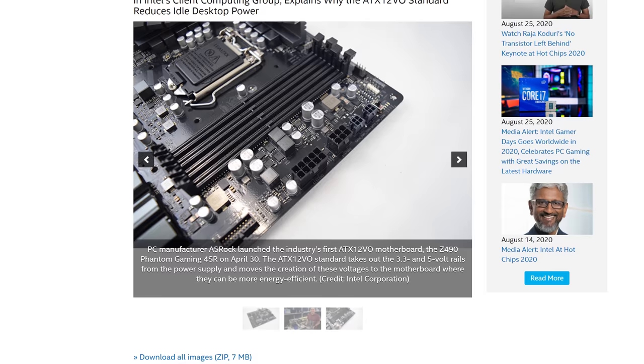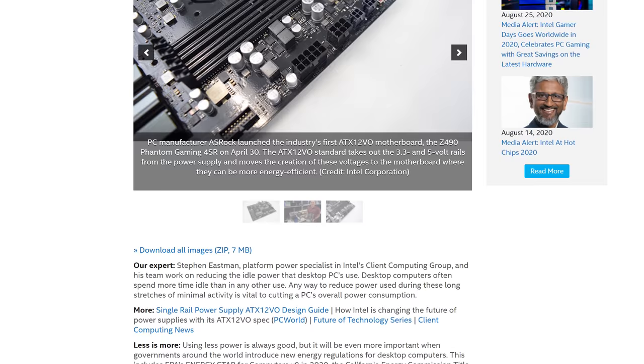I think it's the 3.3 and 5-volt rails or something. So it's just your 12-volt rail, and then the motherboard does the rest of the conversions necessary for your SATA devices and so on. I mean, it's interesting, but ultimately I don't think it's really going to become a thing for the DIY market. It might be a thing for OEMs meeting efficiency standards or whatever, but for the DIY market, what's the incentive for them to move to ATX 12VO?